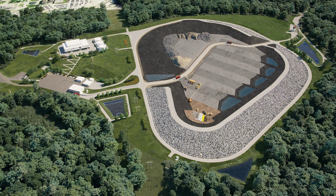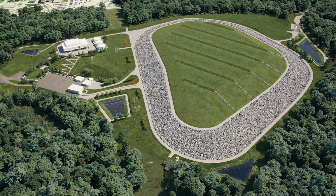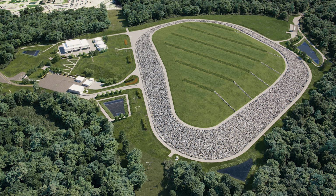And then on top of that, once you're in a containment mound, once the whole thing is full, we put a cover over the top. The cover is designed to shed off precipitation, so it's impervious. So after the containment mound is closed, you don't have more water contacting the waste, more leachate generated.